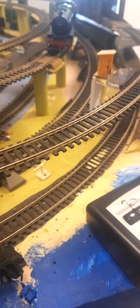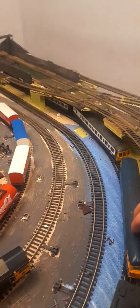So here's 34041 going around with the Atlantic Coast Express set. Don't want that going too fast, otherwise it'll derail. Next up, we'll get 47 and 34003 going around with her little DMU, which the 47 seems to be failing right now because it's not wanting to go.